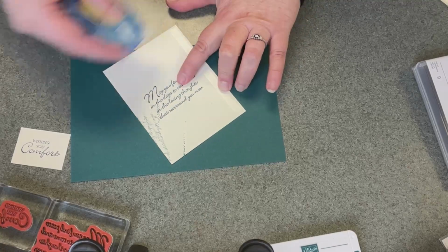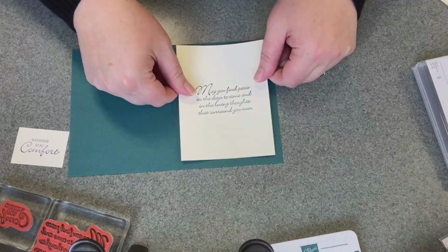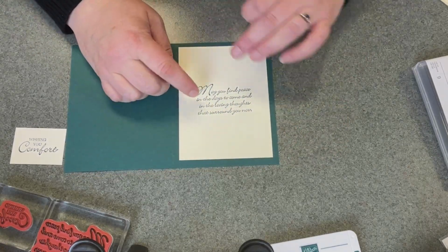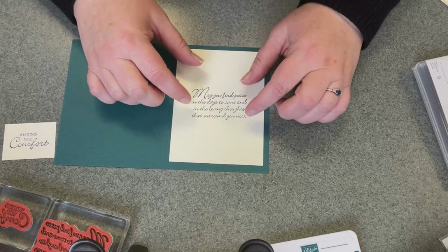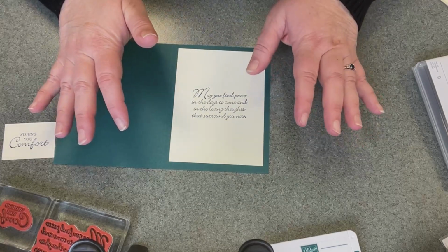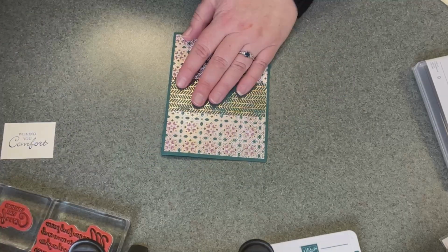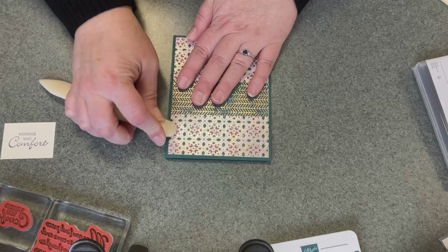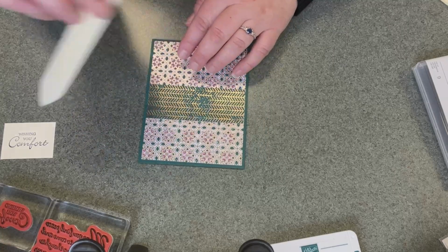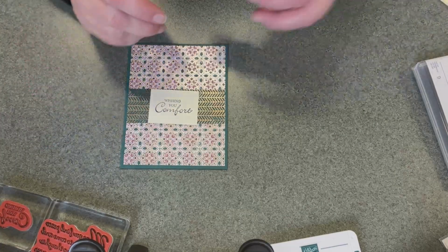All right, so we'll go ahead and adhere this to the inside of my card. Now, I did hear somebody say recently that they actually intentionally put their sentiments crooked, probably more significantly crooked than this one is, just so that they don't even have to try to stamp straight. They just always do it at an angle. And that's not a bad idea, if you don't want to have to try to line everything up straight. I also think there's a beauty to the homemade aspect of what we do. And so it doesn't have to be perfect. At least for me, it doesn't.